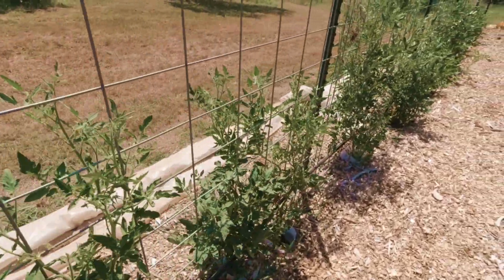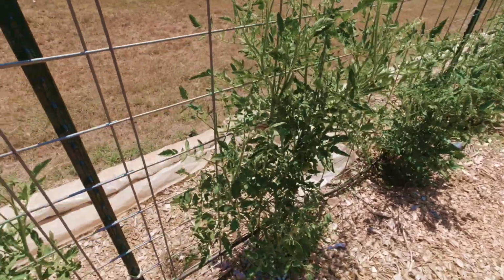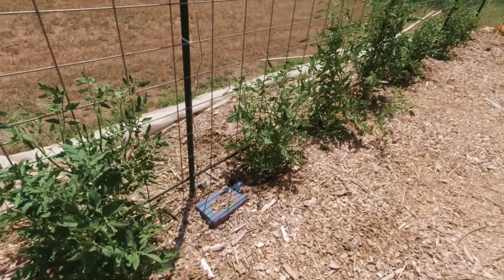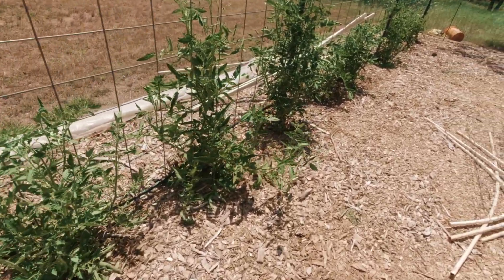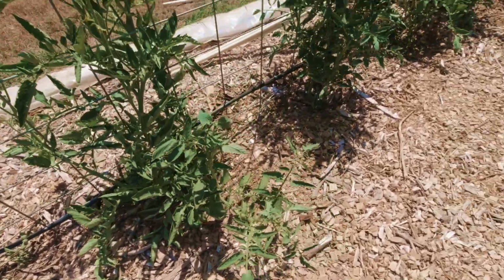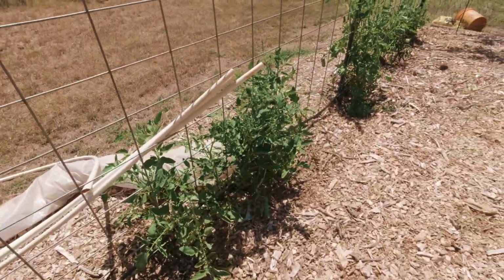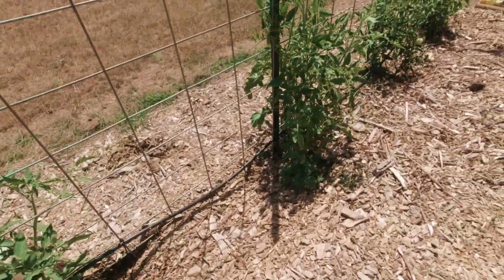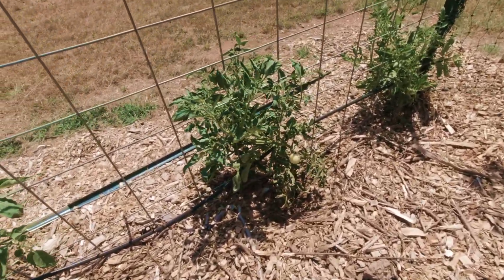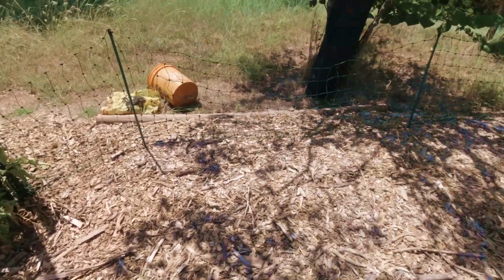And these are doing pretty good compared to what they were. It took them a while to get established. I think the heat affects them more down here too. But there's a branch I need to get tied up. That's probably a sucker I didn't get. Not a lot of tomatoes here, but I'm hoping I'll get an onset surge in a few weeks to help finish off the salsa requirements.